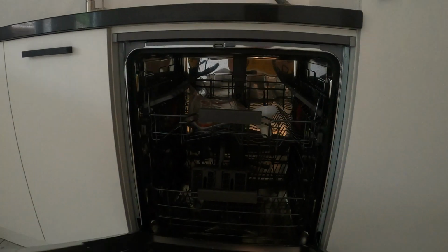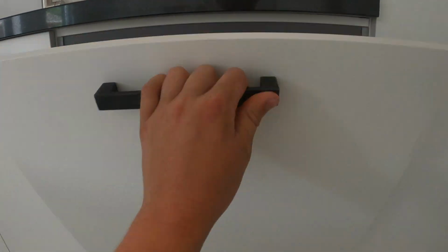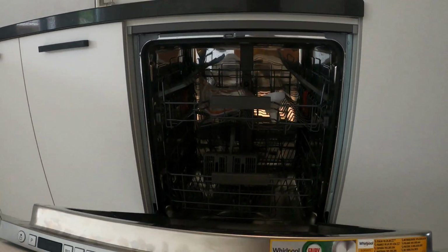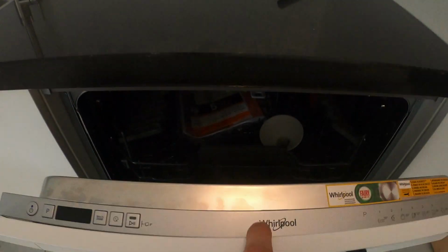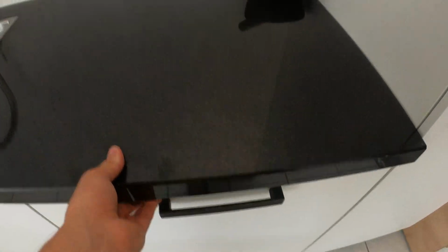So once you open it, it's a big dishwasher as well. I mean, it's a really nice dishwasher. It isn't the most, well, economically friendly. It's actually got one of the worst ratings. And it's all Whirlpool, by the way. I wanted Miele, but it was double the price. And they said it was pretty much the same.